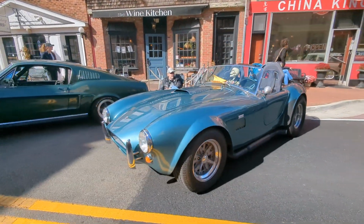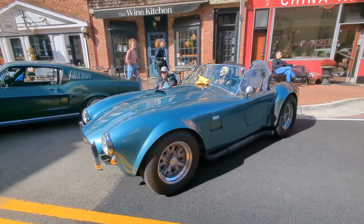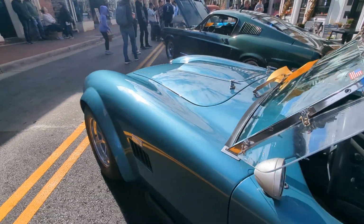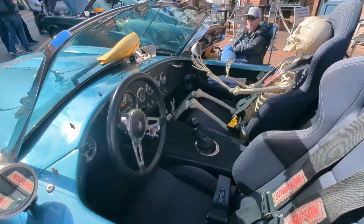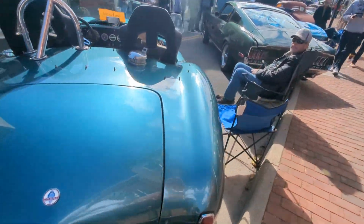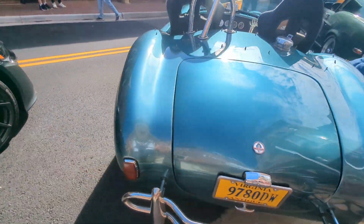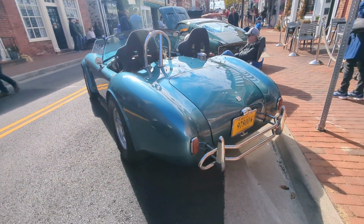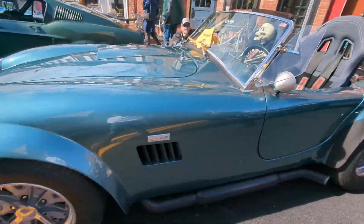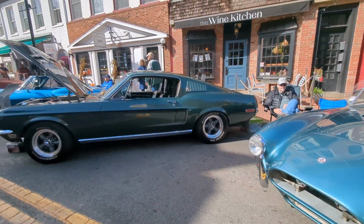Beautiful, not a factory five, but a very nice Shelby clone here. Beautiful racing seats, and just the color on this one is so good. They try to make them truer to the original. Where was this one made? You don't know? Thought he might know. But the guy told me, I kind of forgot. It was a southern state, like where this one was made. But it's, I think Unique is the company. So look it up, but very cool.